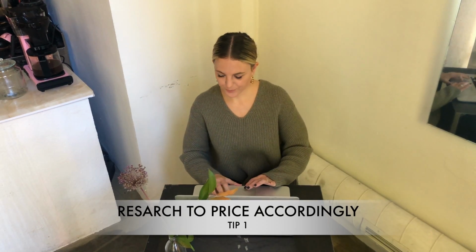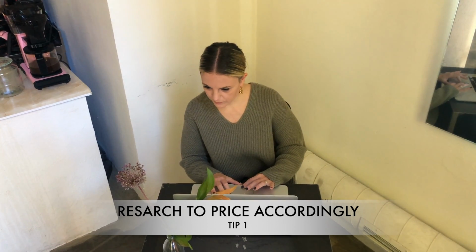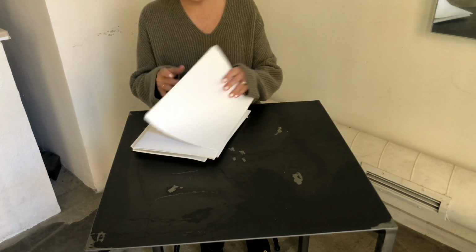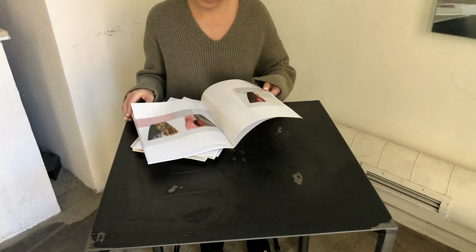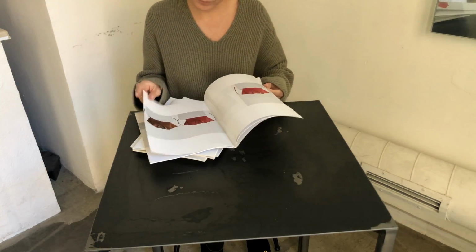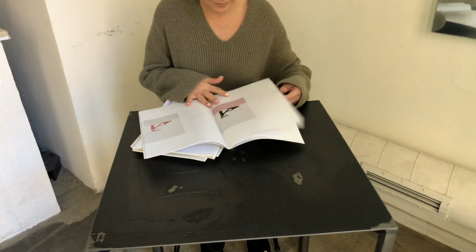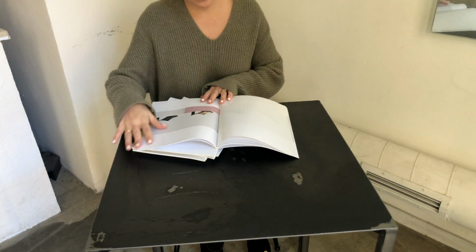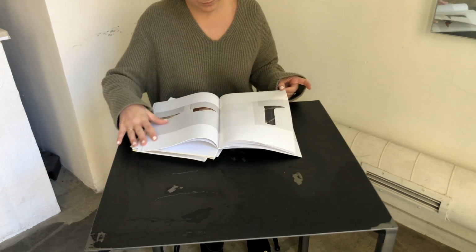Tip number 1, research to price accordingly. The first step to sell your clothes online is to do a quick research on the item you're about to sell to price it accordingly. What you will need to know is retail price. Did it go on sale or is it a permanent item? Is it in demand? Are there too many just like it or is it a rare piece? What collection is it from? What is the listing price? And more important, what is the actual selling price? This will give you a pretty good idea of what you can expect to earn with your garment.